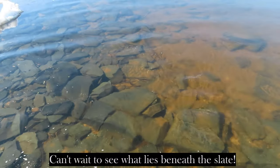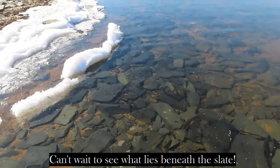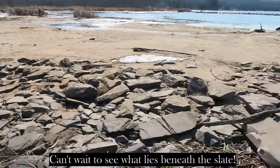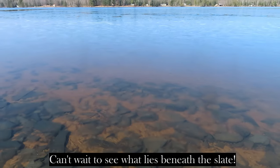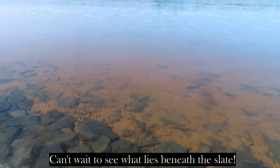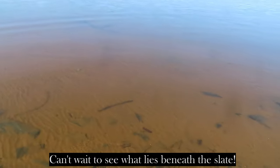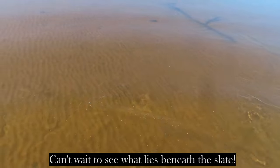All right, let's go over here, see what we got over here. These are surprisingly not very slippery. Wow, look at it all, eh? I think this is the stuff we ran into with our boat. See how deep. Can you hear that?